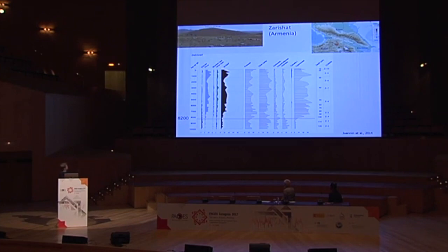If we look at the sequence of Zarishat, we have quite similar dynamics, with a steppic environment before 8,200, and then the expansion of trees. And this shift is also characterized by the expansion of hygrophilous plants like Cyperaceae.